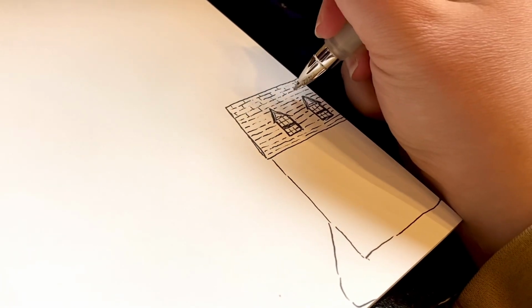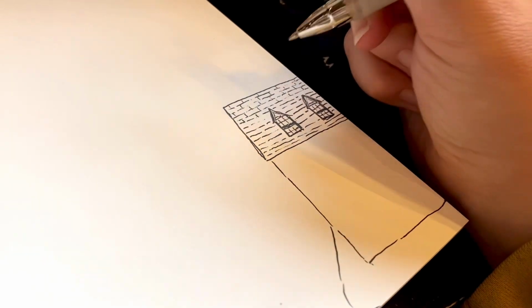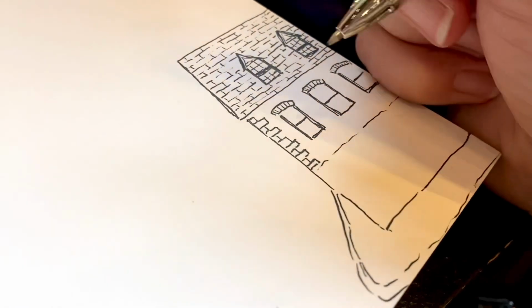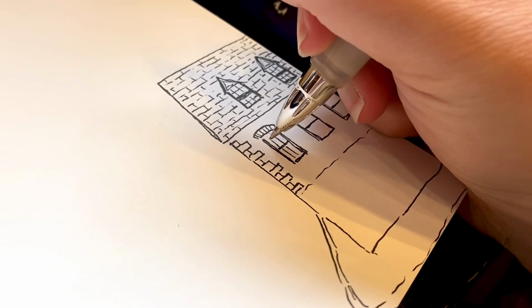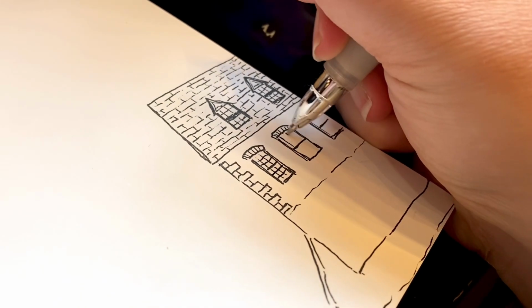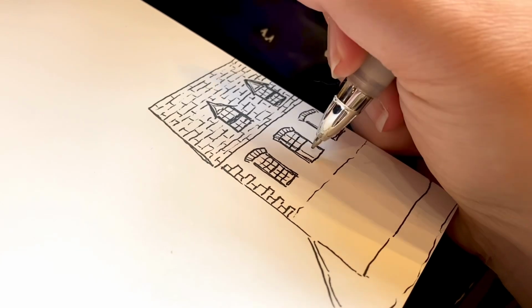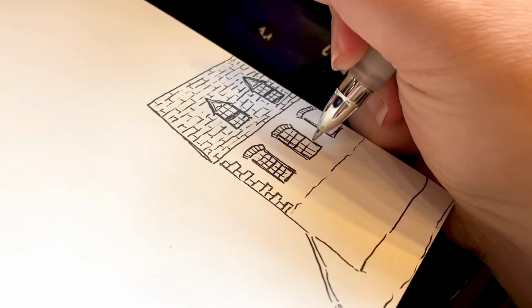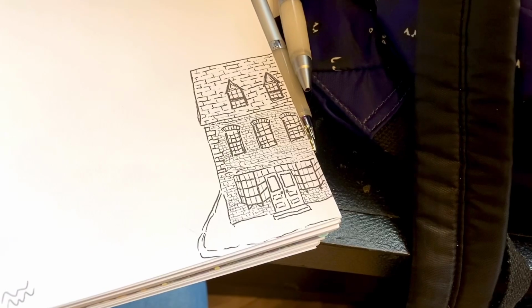I will say I thought I was going to do a lot more drawing this day, but unfortunately it was raining pretty much the entire time I was there. It wasn't like downpouring or anything, but it was enough where if I wanted to draw outside, it was probably going to smudge and just be annoying. So yeah, this is the only drawing I get to do this day, spoiler alert, but stick around. I do hit up some stationery shops that were pretty cute and fun.